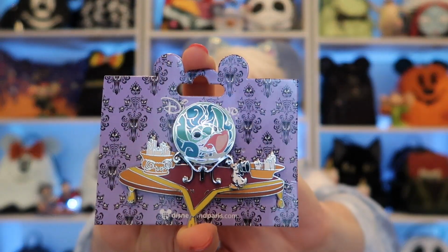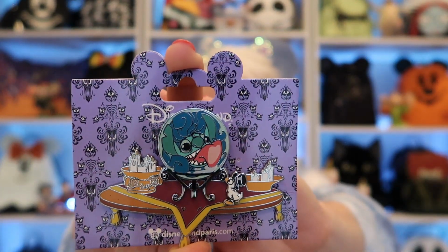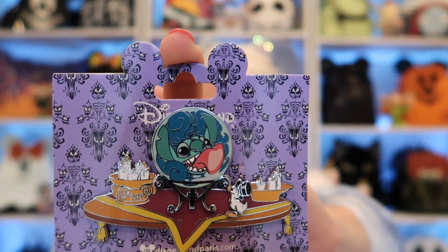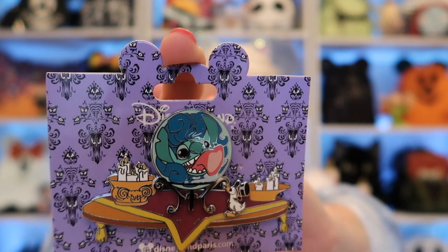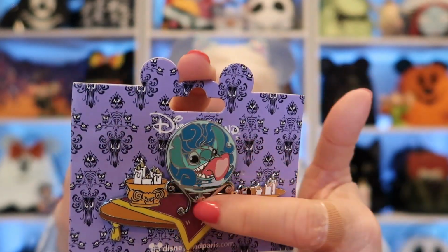Ooh. Here's another one. Oh my gosh, y'all. Look at this one. Now this is a rose pink price tag. This is kind of like a little tiny mini jumbo, but look at this. Look at there. Oh my gosh. It's Stitch. Like Madame Leota. Oh my. In that ball thing.